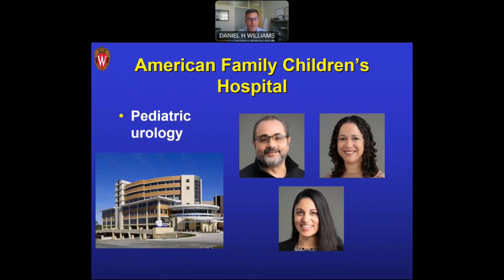As I mentioned before, we have a freestanding pediatric hospital, where you spend 2 blocks of rotations with our pediatric urology team with Drs. Farhat, Cannon, and Bhatia. And Dr. Kristen Ebert has also been recently recruited to join our group. And so there will be 4 pediatric urologists in the near future who you will rotate with.